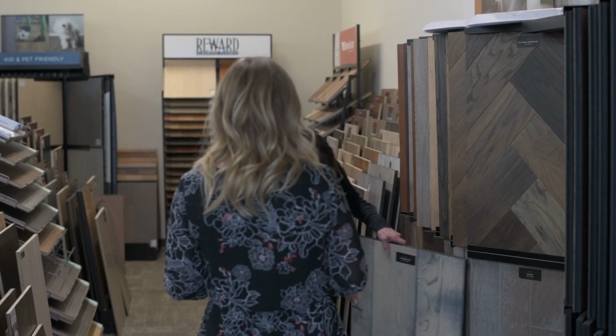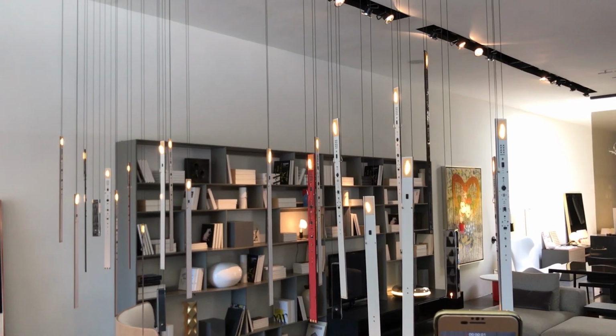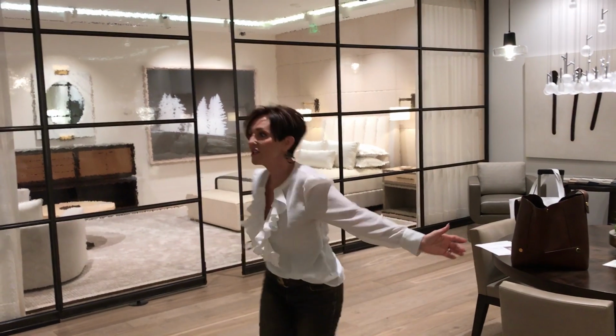Look at flooring. Obviously, appliances and plumbing. Take a look at some light fixtures. I'm telling you, this is just dream shopping just to get the juices flowing and find some inspiration. Love these doors. Wait till you see this.